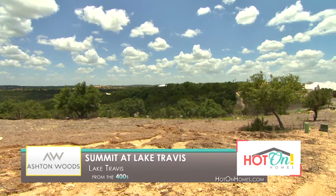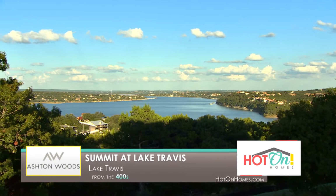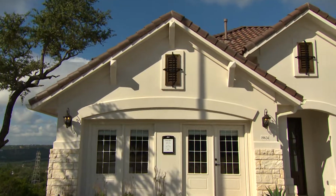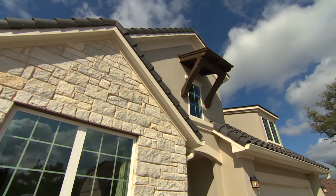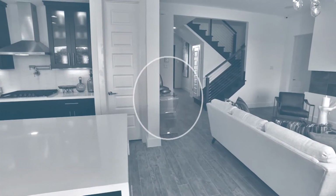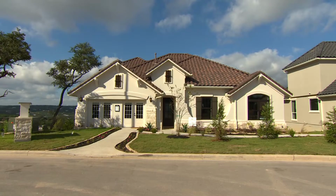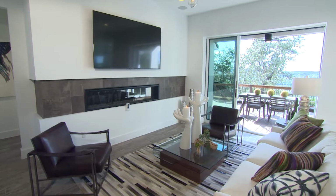The unique thing about the Summit at Lake Travis is all of our lots have nobody behind them, so you either are going to get trees behind you, a hill country view, or a lake view. So there's a lot of opportunities here. We have two beautiful models out here. The Santa Maria is our first one, and then our Santa Rosa is very popular. Just great family homes, great entertaining homes, both very open, lots of windows.